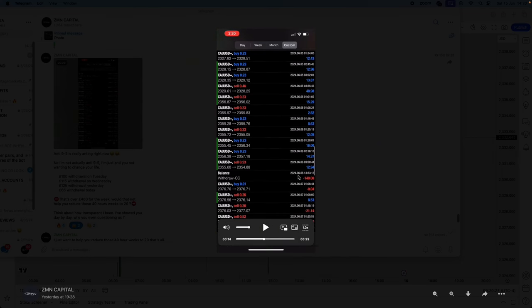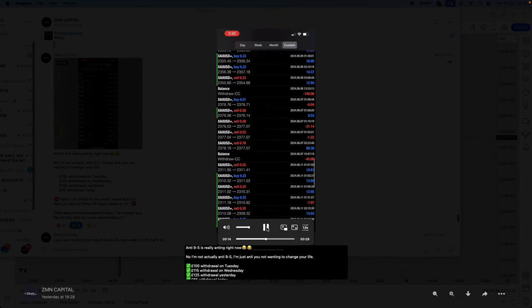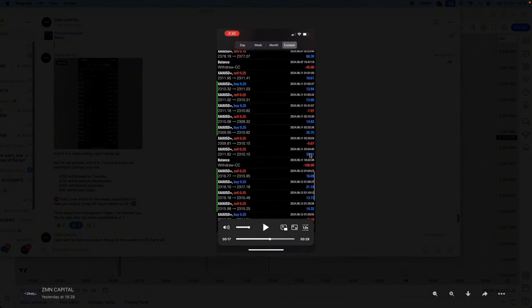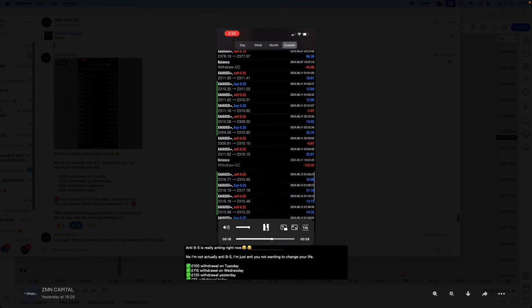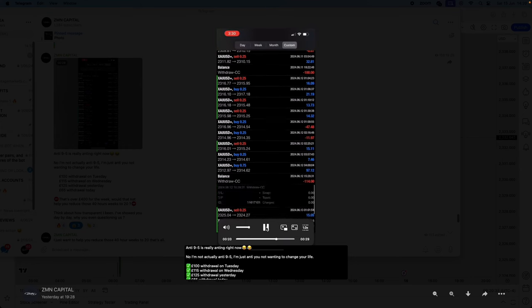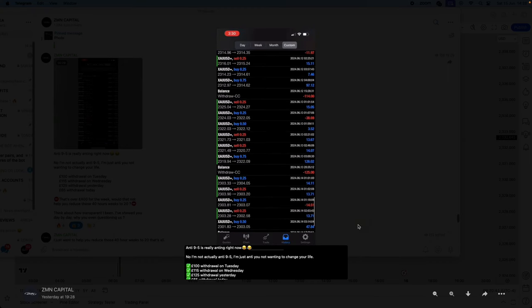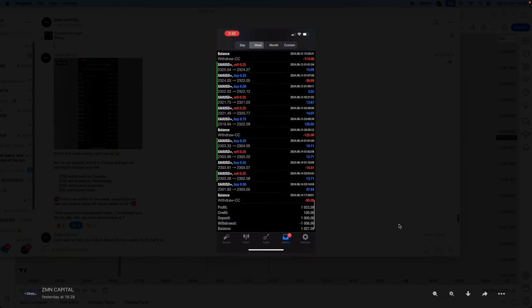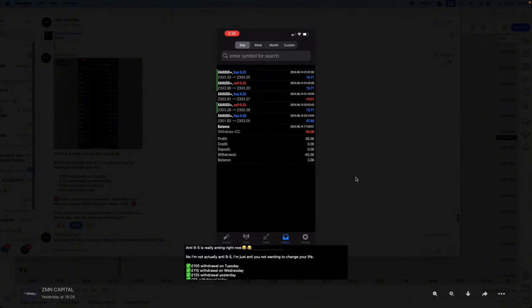Straight after that, another £140 withdrawal there. Another £45 withdrawal there. Another £100 withdrawal. Another £114 withdrawal there, as you can see. Another £125 withdrawal there. And to end the week, £65 withdrawal. That's 100% gain in under a month.